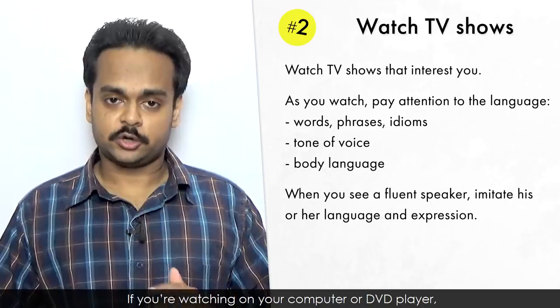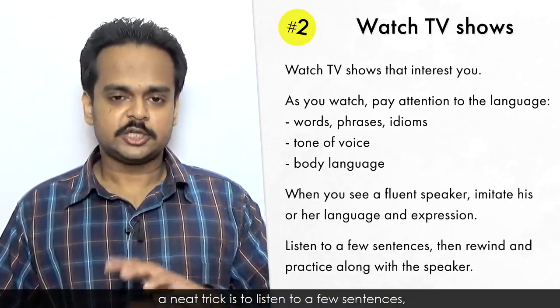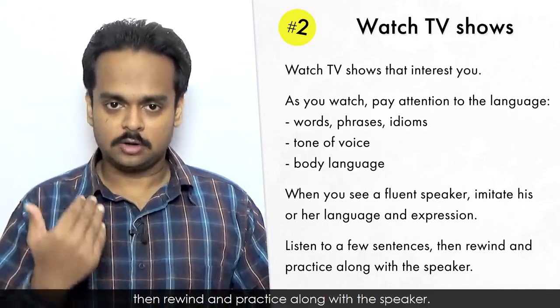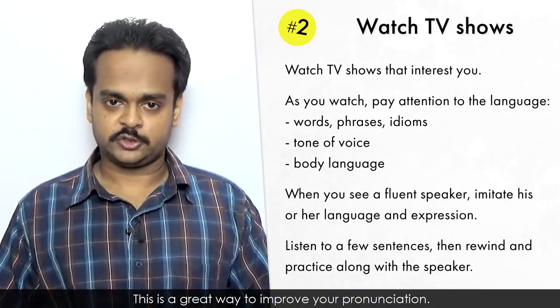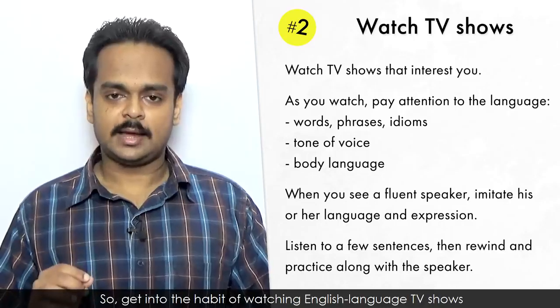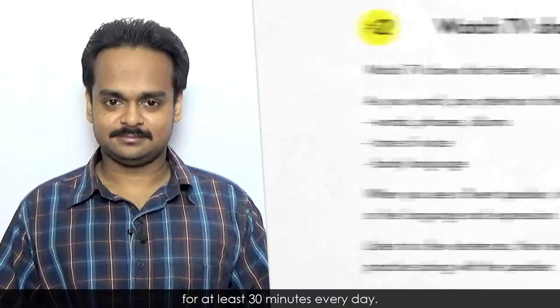If you're watching on your computer or DVD player, a neat trick is to listen to a few sentences, then rewind and practice along with the speaker. This is a great way to improve your pronunciation. So get into the habit of watching English language TV shows for at least 30 minutes every day.